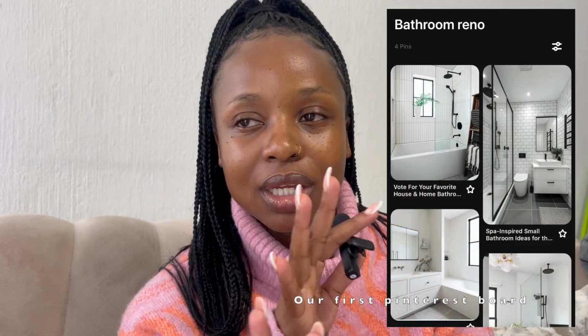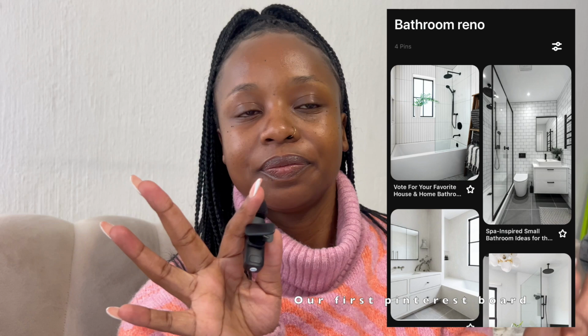We wanted the tub, we wanted a shower, and then we had a bit of an idea of the color scheme. So we wanted black and white. We just wanted a clean aesthetic. We just wanted it to look clean. So yeah, that's what we knew. So we started shopping around for tubs, toilet, all of that stuff.